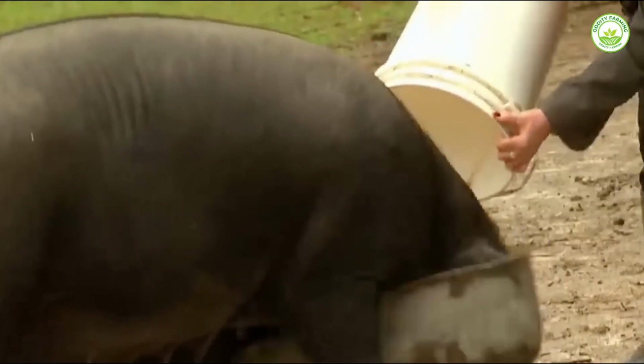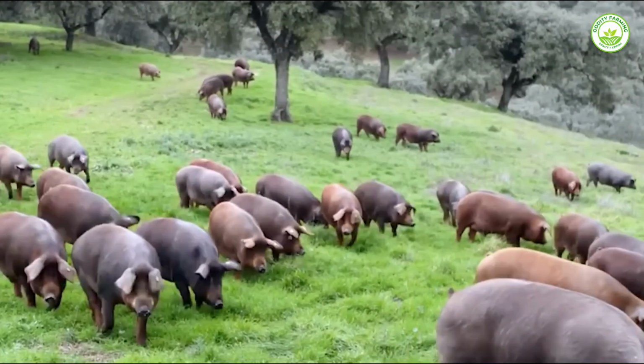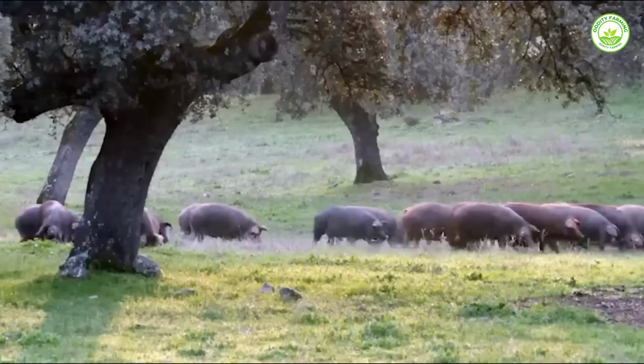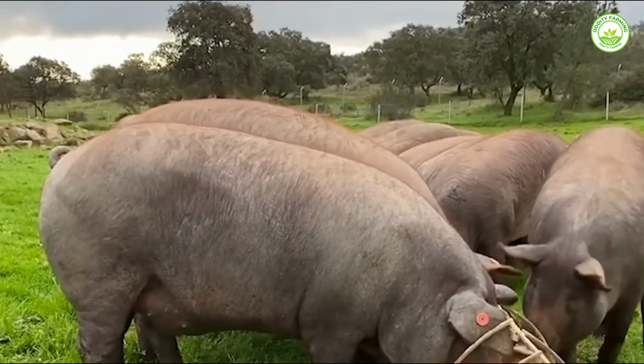But that's not all. Farmers boost their meals with corn, potatoes, and rice bran. These ingredients give the boars the extra energy needed for roaming and growing. Some farmers also add leftover bean dregs to enrich the diet even more.